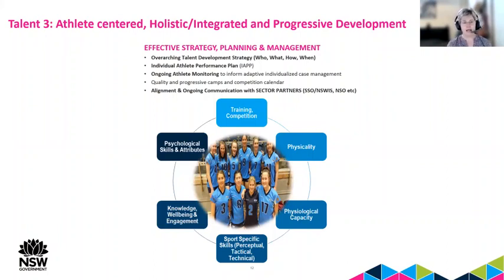At the top of it, the first thing that I've got there is the key thing in leadership of T3 is having an effective strategy, planning and management. It's having a talent development strategy, understanding who is doing what, how, and when. Also importantly, at the individual level, it's about having an individual development plan or athlete performance plan. It's about ongoing monitoring of athletes while you've got that plan in place to inform adaptive, individualized case management. Critically important to inform for a coach.